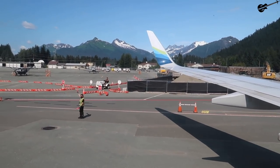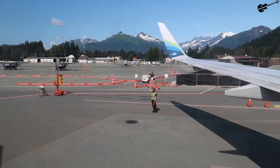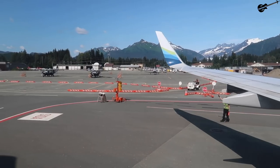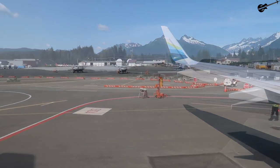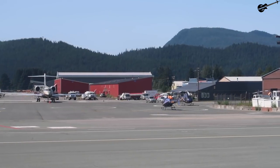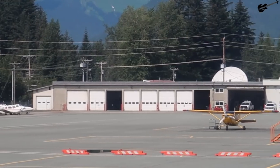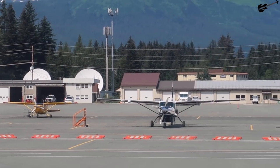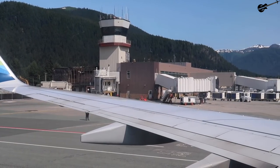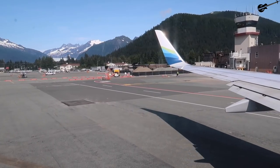And just like that, we're ready to push back for Petersburg. We're happy to have you with us today on Alaska Airlines Flight 334 to Petersburg, Wrangell, Ketchikan, Seattle. Your crew is Captain Martin and First Officer David. I'm Corey, and with me are Jenny and Martin. Safety is our highest priority. We appreciate your attention while we share some important safety information. Since you have the safety information card in front of you, it shows what to do in the unlikely event of an emergency.